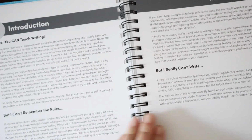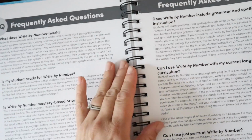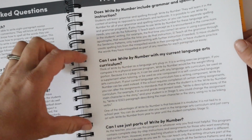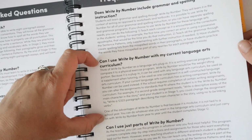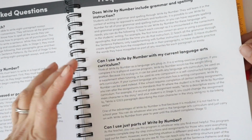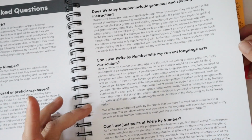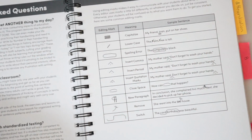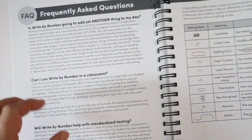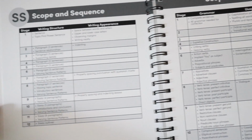So we have an introduction about teaching writing, about how she knows this method works. We have frequently asked questions. One of the things I really like in here is that she has these questions about, can I use Write by Number with my current language arts curriculum? The short answer is yes. It's not tied to a school year. It's not tied to anything. And then can I use just parts of it? Also, yes. Is this going to add another thing to my day? These are great questions. We also have a nice editing guide. And then we have our scope and sequence.